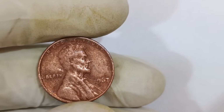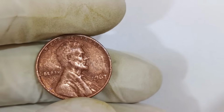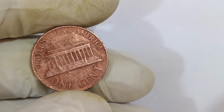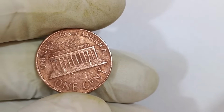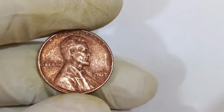However, sometimes the coin world is driven by hype and speculation, and that's where these myths take root. Could a one-of-a-kind error or discovery make a 1967 penny worth tens of thousands or even millions? It's theoretically possible, especially if a coin were discovered with a mint mark during a year when they weren't supposed to exist, or struck on the wrong planchet, or with an experimental alloy.